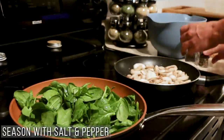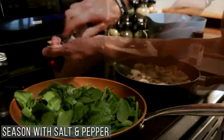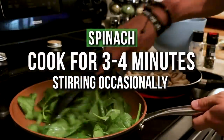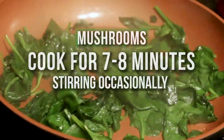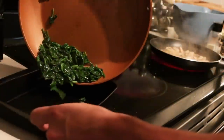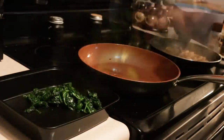And just take a look at that spinach, look at how much spinach is in there, because it will shrink down a lot. So you'll have a full bag of spinach and it's gonna shrink down quite a bit once it's done. The spinach is only gonna take about 3 to 4 minutes to cook down at a medium high heat. And then the mushrooms will take more like 7 to 8 minutes. And then I'm gonna set the spinach aside and repeat the process.